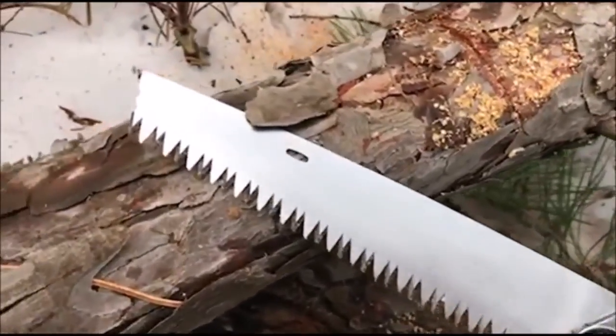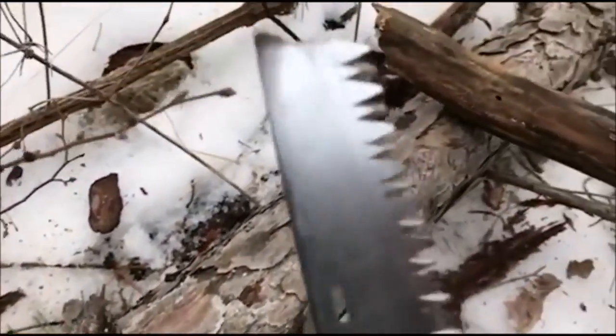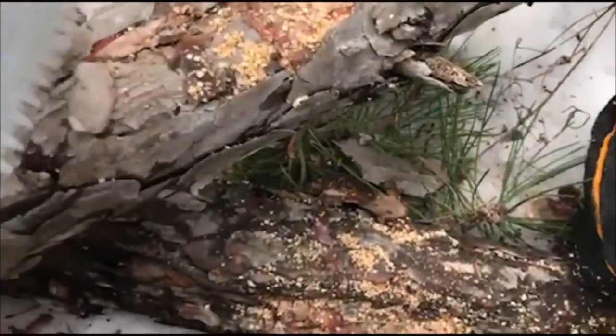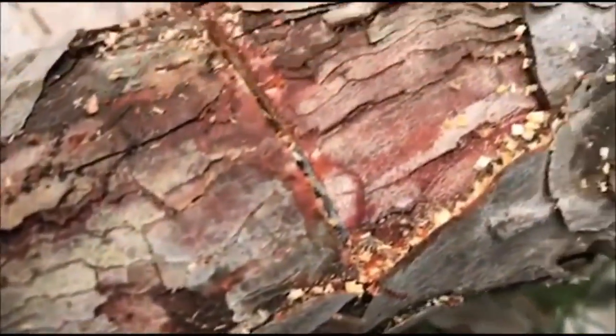Check this out. Well, Silky just broke. And the blade is still in here.